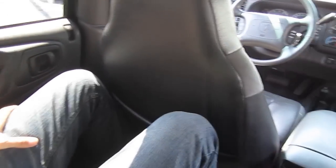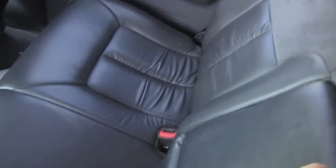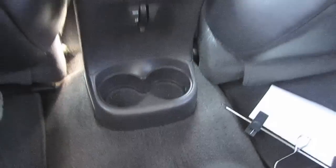Enough room for the back passenger. I'm 6'2" and this is how much leg room I have. Collapsible middle console with two cup holders. Two cup holders on the floor and air conditioning controls on the ceiling for the back passenger.